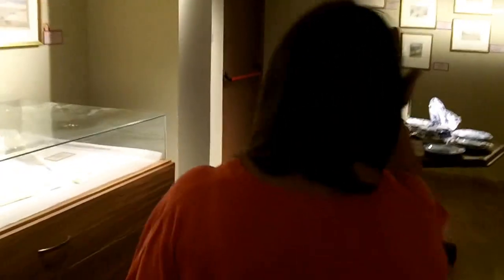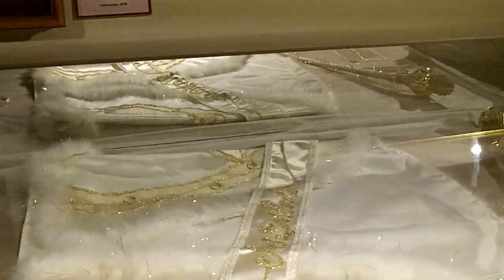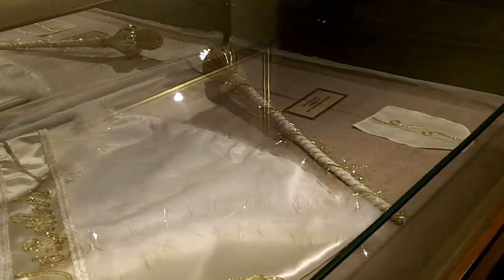As we had our christening, the Turkish Cypriots had their circumcision ceremony for boys between 4 and 7 years old. And here we have their dress. They used to dress their children like sultans. And here we have women's underwear, silk underwear that the women used to wear.